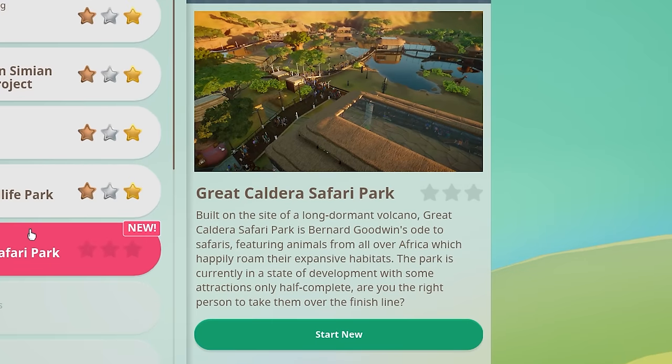Great Caldera Safari Park is Bernard Goodwin's ode to safaris, featuring animals from all over Africa, which happily roam their expansive habitats. The park is currently in a state of development, with some attractions only half complete. Are you the right person to take them over the finish line?